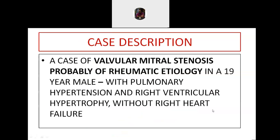So are these points clear to everyone? Is this absolutely clear? So then I will go into the format of the long case.